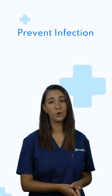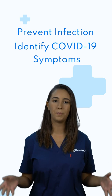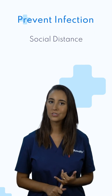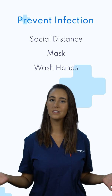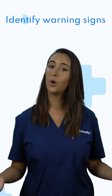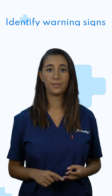How can we protect our patients? By keeping the virus out of their homes, as well as being able to identify the symptoms of COVID-19 so they can get the best treatment possible. First things first, let's talk about how to prevent the spread of coronavirus. We must social distance, wear masks, and practice good hand hygiene. We'll learn more about these tactics throughout the course. We can also protect our patients by being observant and identifying any possible warning signs of COVID-19 in us or our patients. Signs include fever, cough, and shortness of breath.